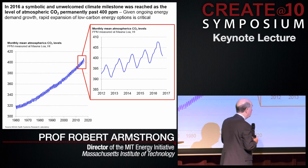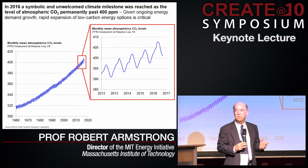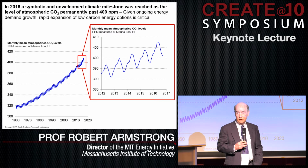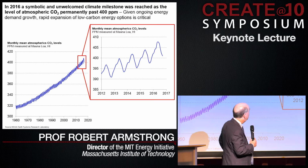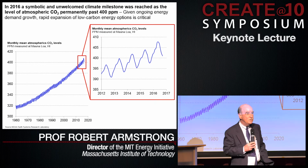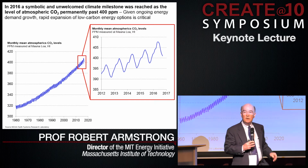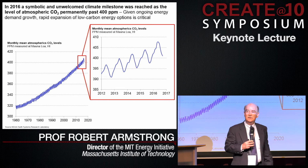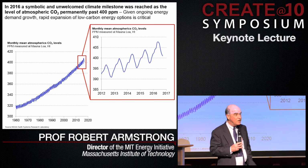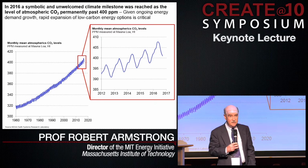This plot illustrates the climate change side of that challenge. This is a graph of CO2 concentrations in the atmosphere as monitored on the top of Mount Mauna Loa in Hawaii. It looks at the seasonal oscillations as we go annually from 1960 up to the present. What's interesting and a little bit challenging about this graph is that in 2016, we for the first time crossed the 400 ppm mark for the full year.